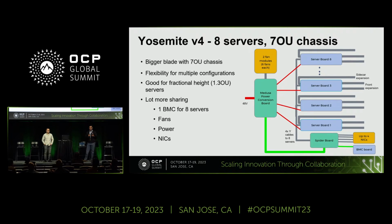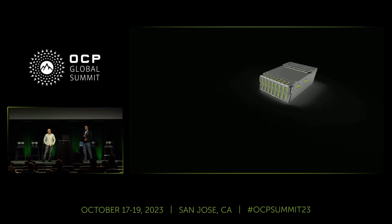One of the goals was also to keep it efficient in terms of performance per watt. Which means as we designed the new platform, we wanted to keep it somewhat close to cost parity with the Yosemite V3, which means we had to do a lot more sharing of resources, which is one of the reasons why we scaled it up to the 8 servers. All right, I'll pass it over to Chenyu.